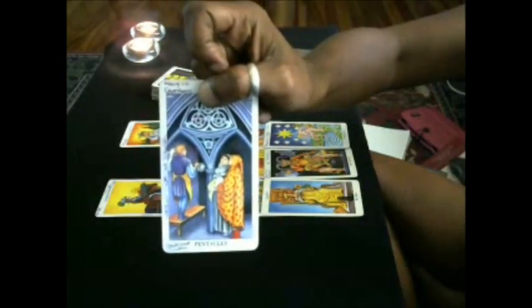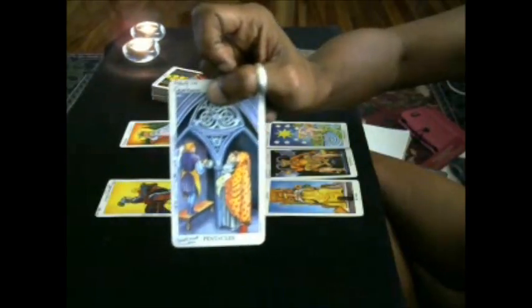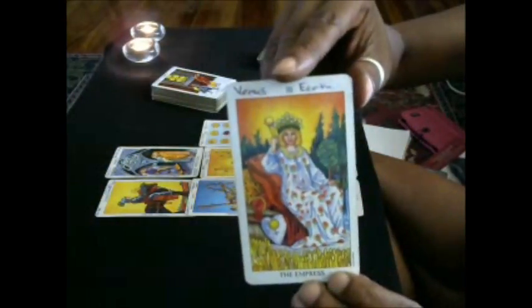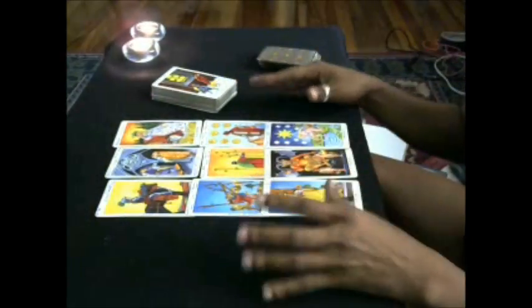Maybe this is in a work endeavor. It could be a romantic relationship endeavor. But this is literally about three people getting together and building something. And we do have the energy of Venus. She represents the Earth. So this is a very, very fertile time for some of us.